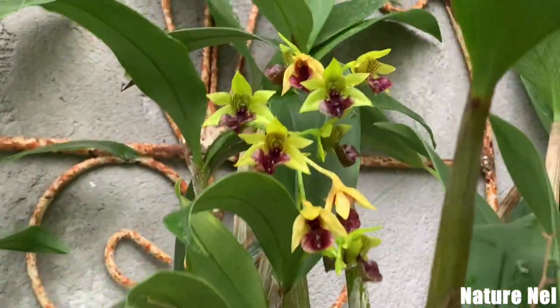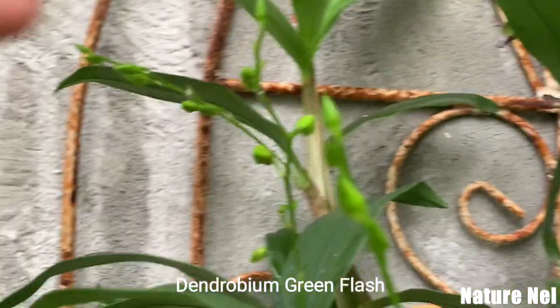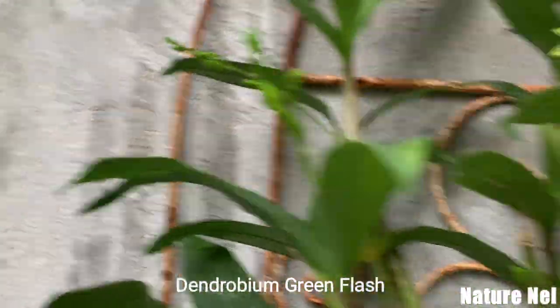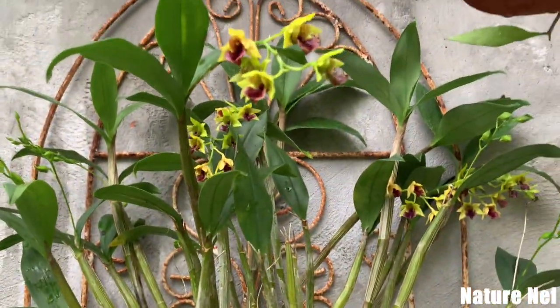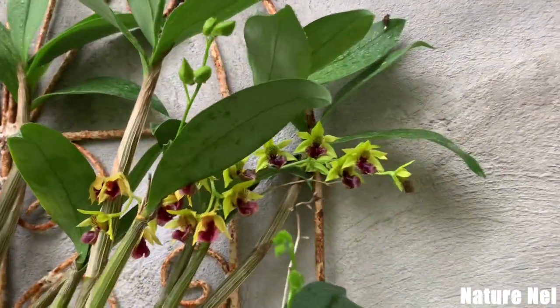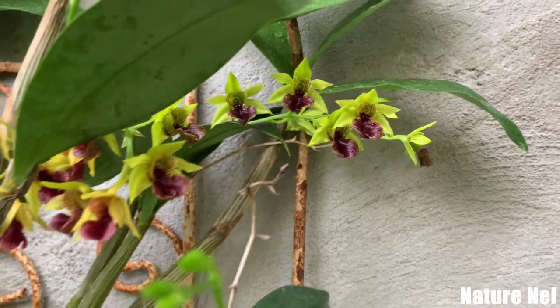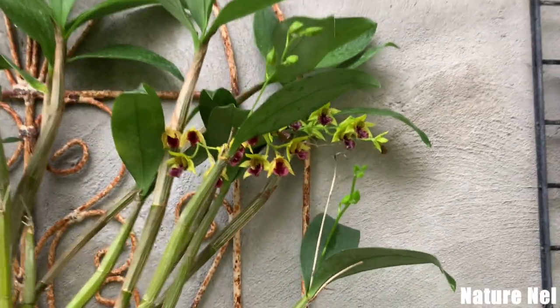All right, here is my green flash that I've told you guys is about to start blooming on this side. It gives me a beautiful crown of flowers. Look at this. My Dendrobium green flash. I love this orchid.